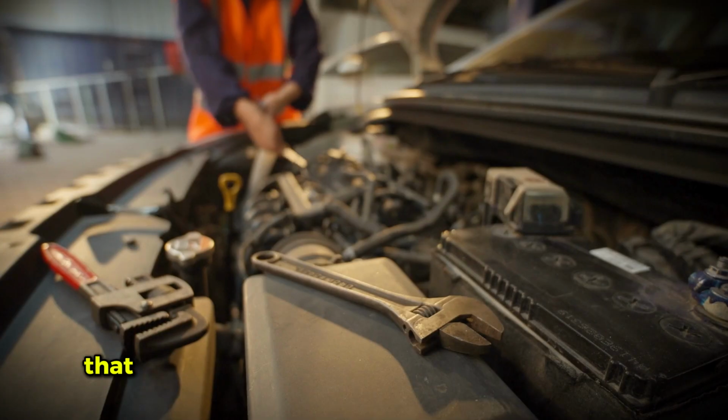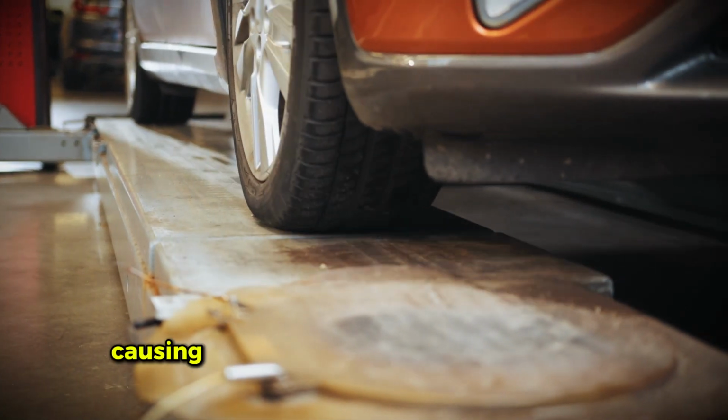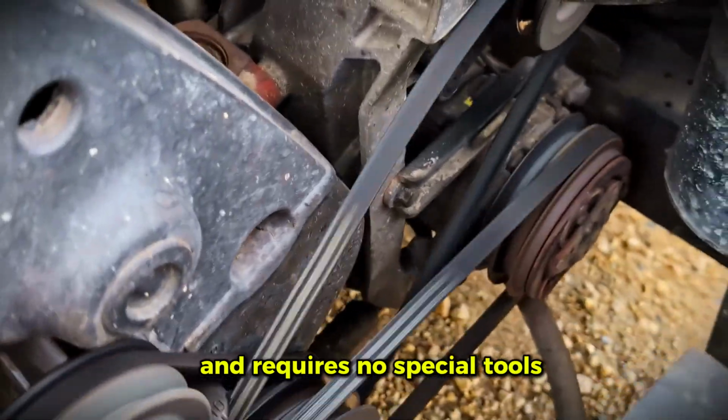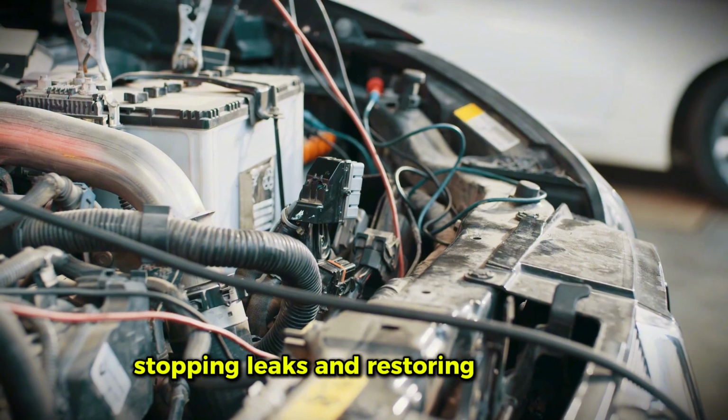When it gets stuck, that internal engine pressure has nowhere to go. It starts blowing out your oil seals, causing massive leaks, and it ruins your gas mileage. Swapping this valve out usually takes less than 5 minutes and requires no special tools. It keeps the internal engine pressure perfectly balanced, stopping leaks and restoring lost power.